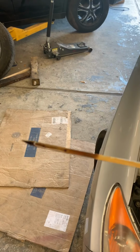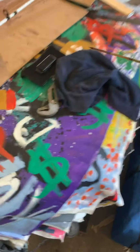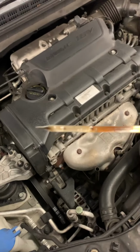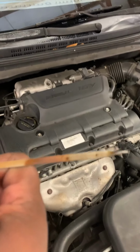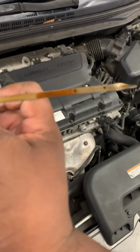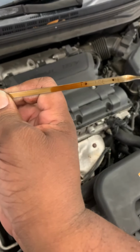And by the way, I just added oil to this. So you see the oil on the stick. Let's clean off the oil stick. Now there's no oil left on the stick. And how you know that the oil is at the correct level, let's see if I can get it to focus. Okay. Here we go. It has an F on it and it has an L. The F is for full and the L is for low.